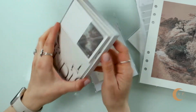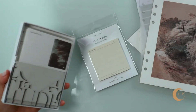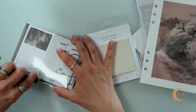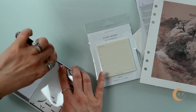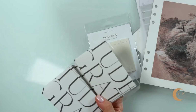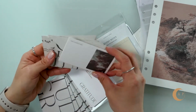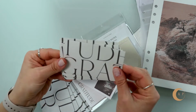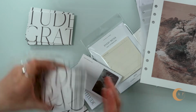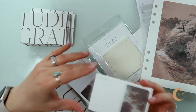Let's look at the cards. Gratitude cards. Oh my goodness, this is so pretty. Hang on, actually, I have a little knife. I came prepared. Oh, this is so beautiful. You guys, this is so beautiful. Honestly, you give this to anybody and you will make their heart melt. How beautiful are you? Good God.